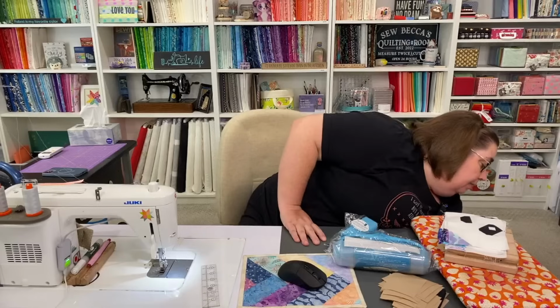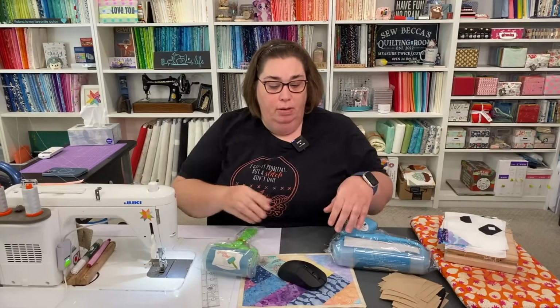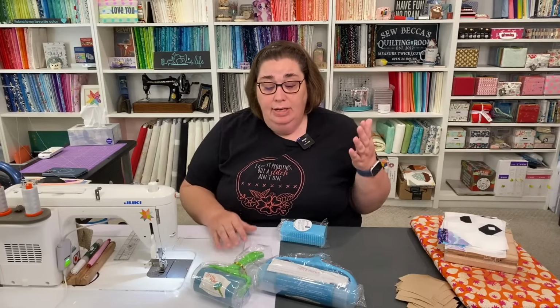But this first item is called the Sticky Roller. If you follow Beth from Goody Goods, she's already been posting cute little reels and shorts about this product. So this might be a duplicate for you if you're on her social media. But for those of you that aren't, I just want to unveil what these are. And I do feel like this is something that I have seen So Yeah show as well.